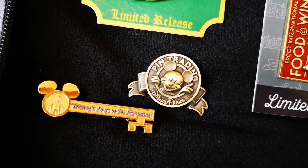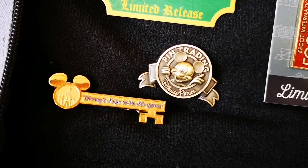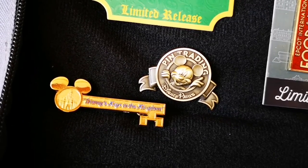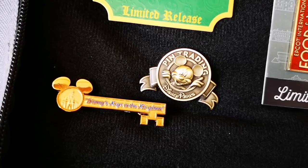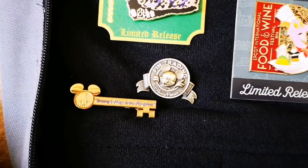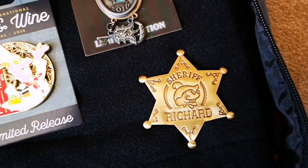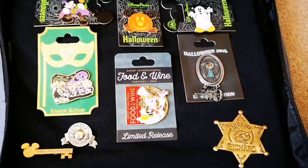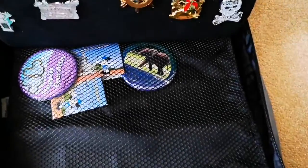So we've got a pin trading pin, and then the Walt Disney World Keys to the Kingdom pin. This is the pin that they give you when you do the Keys to the Kingdom tour. So not one that you can buy in the shops, one that you can only get when you've actually been and taken that tour, which I definitely recommend. It's very good, not just to get the pin, but as a tour, it's absolutely brilliant. And then just a sheriff's badge with my name on it because, well, why not? It was fun.